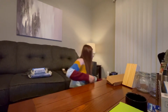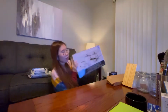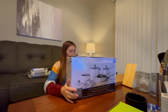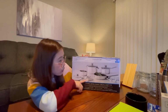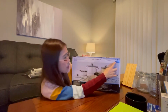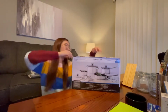And then I have my cookware set. So I have here sets of pots. I also have a frying pan, and I have these big spoons for cooking. So it has 10 pieces. I bought this stuff because I'm going to need it, because, you know, we need to cook.